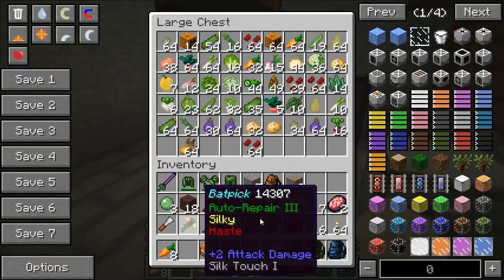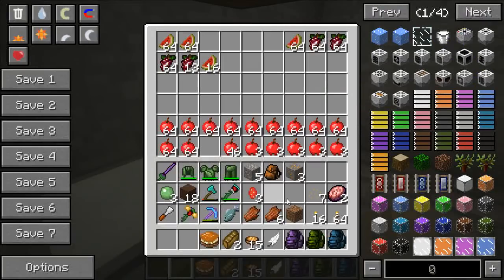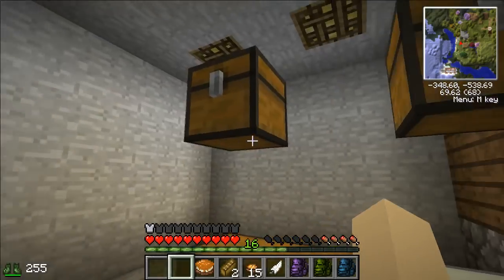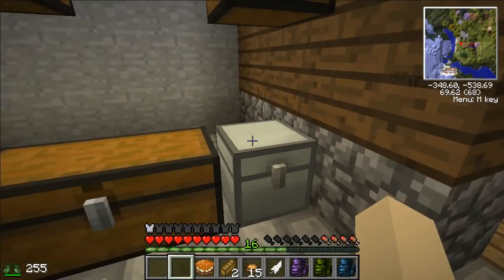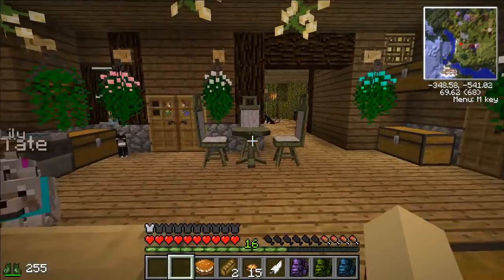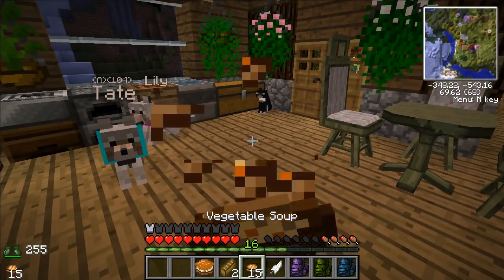All right, hang on, Lily and Tate. I know, Mom's being silly. Mom's being a silly goose. Let's see, put away the cactus fruit. I'm not sure if the dino steak agrees with the dog. So I'm actually going to put it away in the weird food chest, this chest, just because I don't know if the puppies' tummies agree with it or not. And we're going to have some of this delicious vegetable soup.